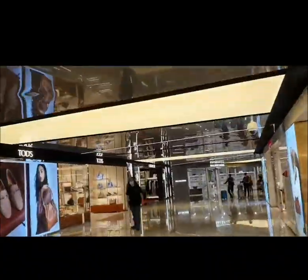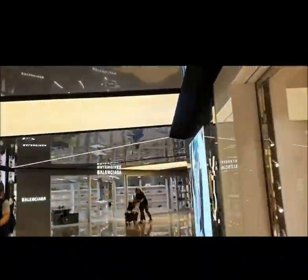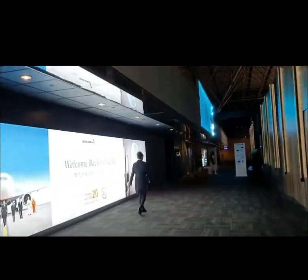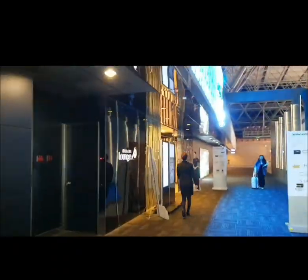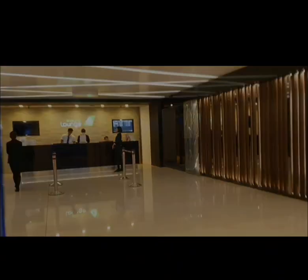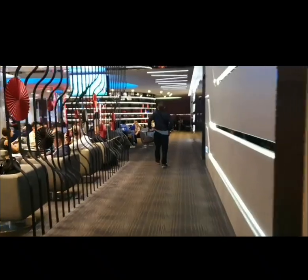After having to queue for 45 minutes for baggage scanning to enter the transit area, I finally managed to clear the massive queues and headed for the lounge to take a rest and have some light foods. The Eva Air Lounge is located at level 2 of the transit check-in area of Terminal 1. Let's check out the food and drink selection.